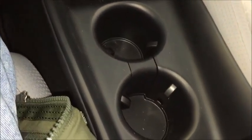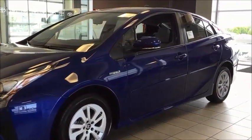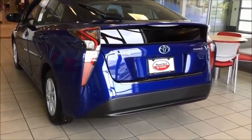It has two cup holders in the console. Cup holders in each door. 2016 Prius has very stylish good looks. New design styling. Still very spacious rear storage.